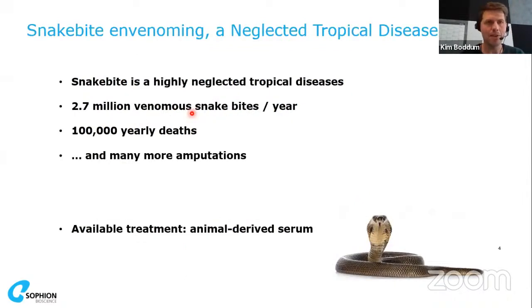But why look at snake bite envenoming? Because it's a neglected disease. It happens more than 3 million times a year, and there are worldwide more than hundreds of thousands of deaths. The people that survive will still suffer from severe injuries, and many must amputate limbs after being bitten by a snake. Currently, the only available treatment is animal-derived serum, and I'll come back to that later.